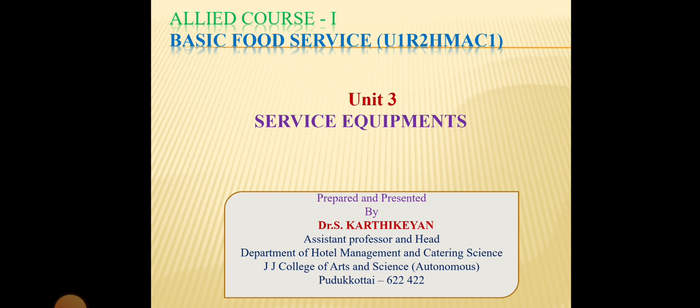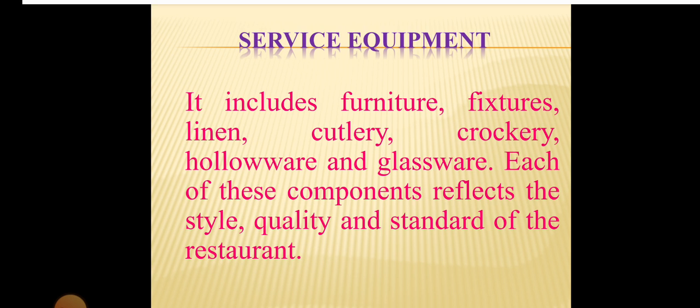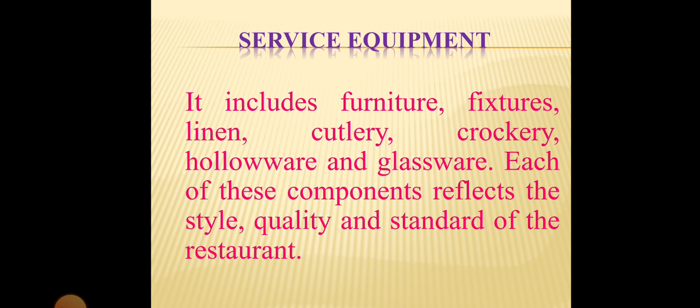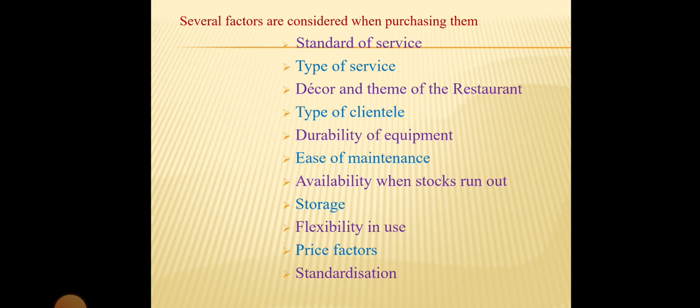Now, we are going to discuss what are the service equipments used in food and beverage service areas. First of all, what is service equipment? Service equipment includes furniture, fixtures, linen, cutlery, crockery, hollowware, and glassware. Each of these components reflects the style, quality, and standard of the restaurant.